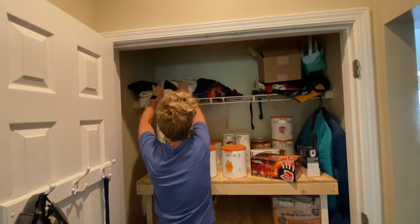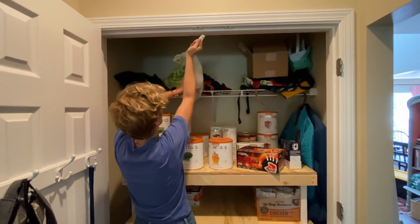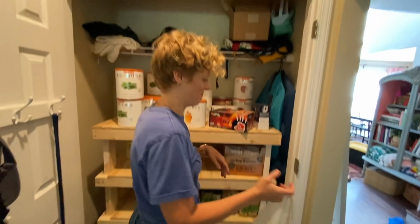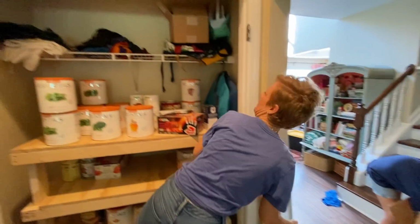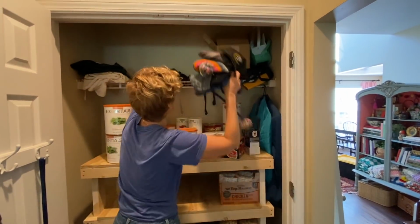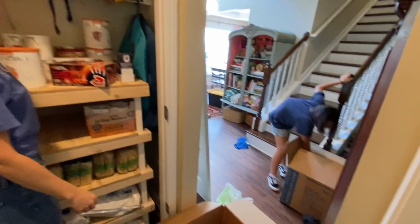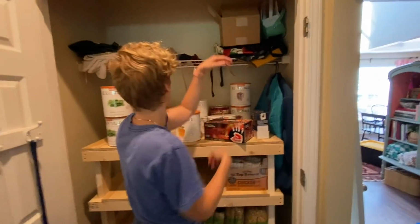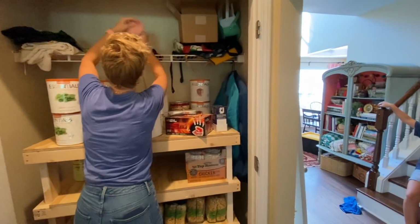All right, Mom's getting this stuff out. We just found her homemade sunscreen. And a bag of candles. Christmas candles. Naturally. Oh, this is so good to clean this closet out. Mom cleaned it all out. We'll figure that out later. One thing at a time. You can't do it all at once.